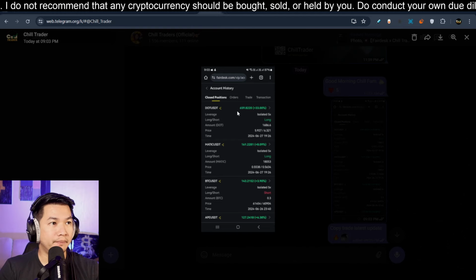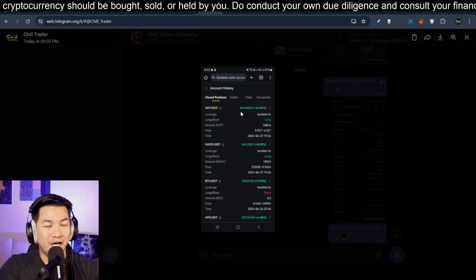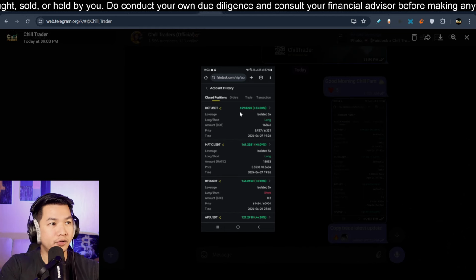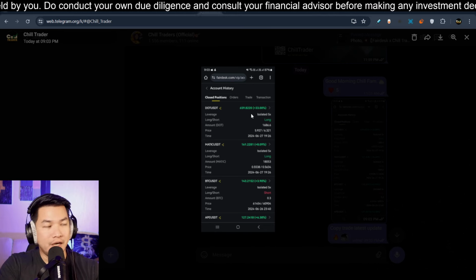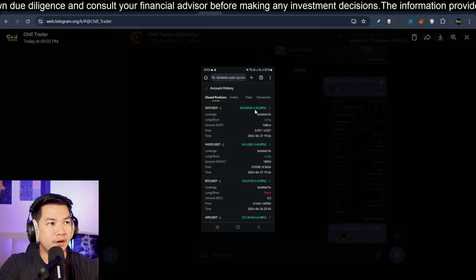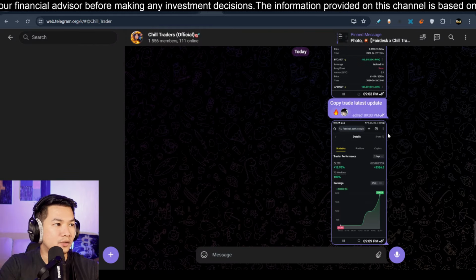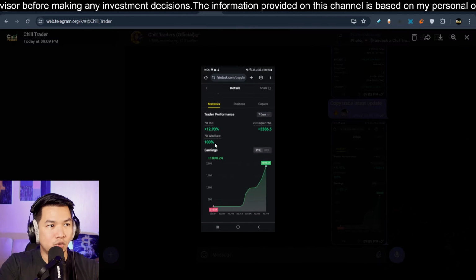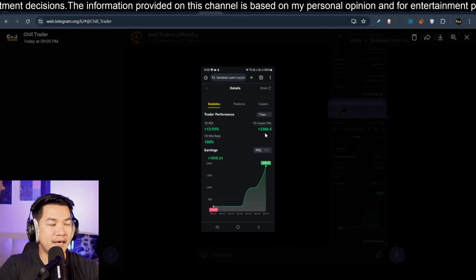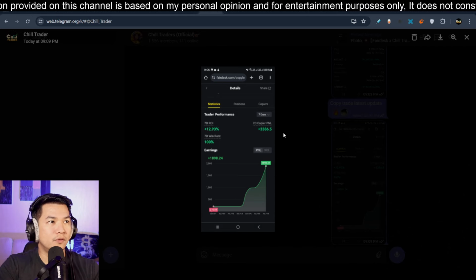Beautiful recovery from Polkadot, and I think until right now Polkadot is still very much undervalued, guys. If you're planning to hold Polkadot for long term, in my own opinion, it is still very much undervalued right now. So 5x leverage, 33% profit, and we made 659 USDT on this trade. So beautiful update. 7 days win rate is still at 100%. 7 days copiers' PNL is at 3,300 USDT. So beautiful week for copy traders.